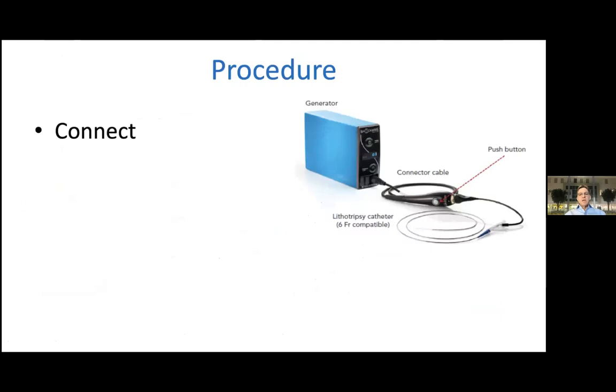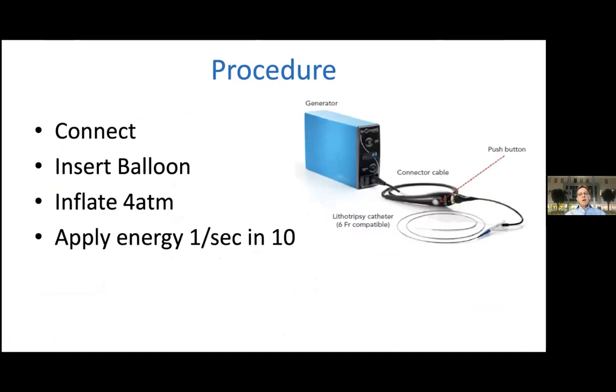And what you have to do is connect, insert the balloon, inflate to 4 atmospheres, and then apply energy 1 per second for 10. And it comes with a limit of 80 pulses per balloon. So you can do that 8 times 10. And then we used to say, ignore shock topics.